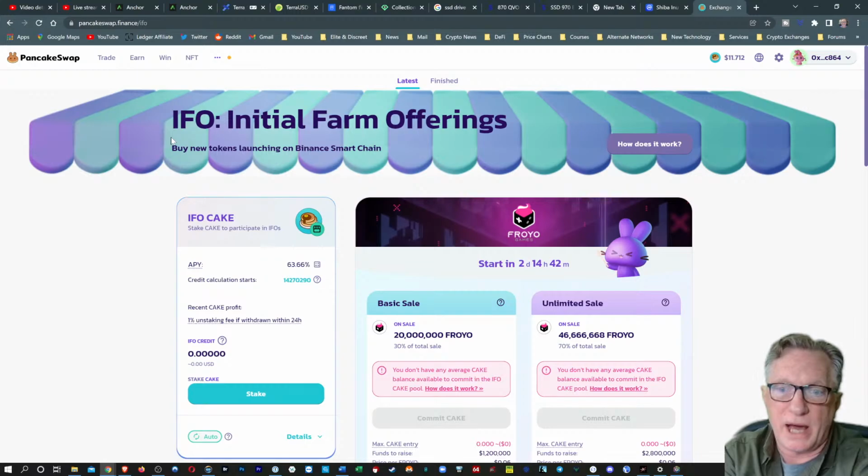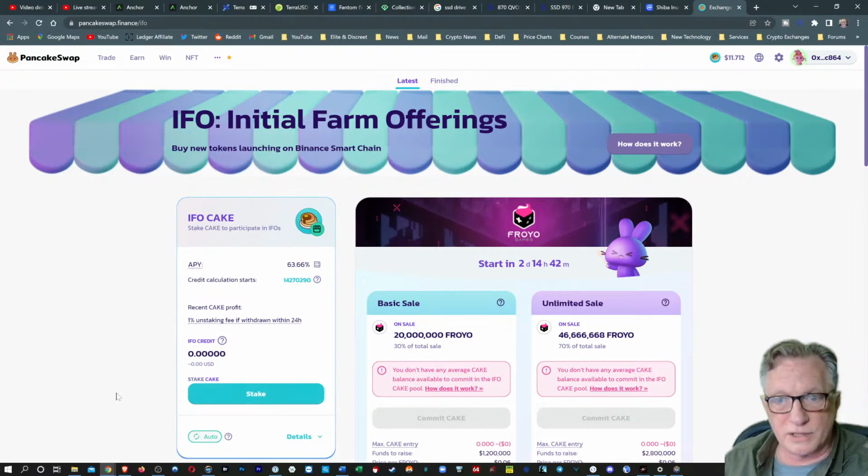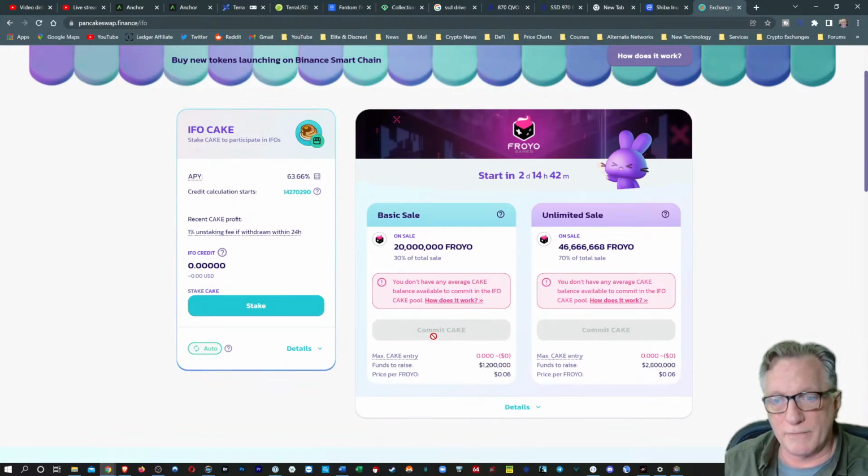So that would be how you could participate at a PancakeSwap IFO, right? Just time it out, get your tokens deposited so you're ready to roll when this thing goes live. In this case, you have to stake some cake, and then you have to commit some cake to the IFO, and you may or may not get back what you put in. A lot of times you'll get a little bit of the new token, and then the cake will come back to you.